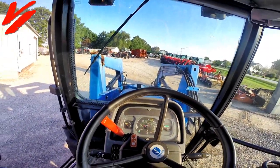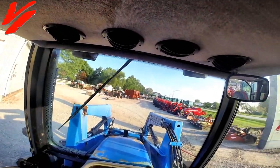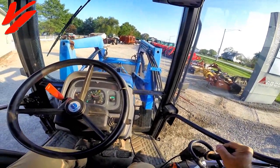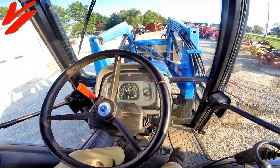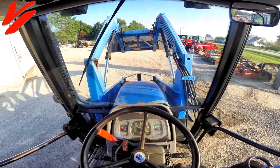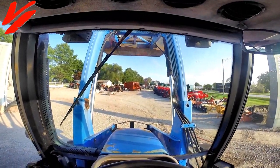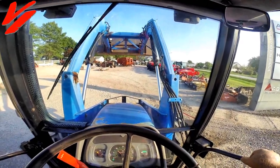Put the key in. Man, it starts pretty nice and easy here. And you can feel that air conditioner blowing up there. Got your raise and lower on your loader, pull back. Foot throttle down there, down position. And then you got your bucket curl and your dump on your loader. Raise her up. You see your dump there. Both functions at once coming down.